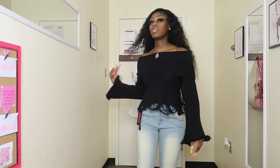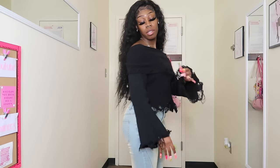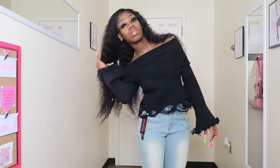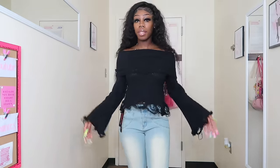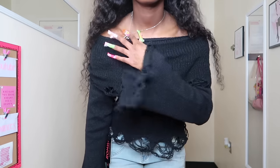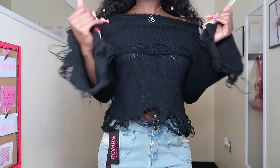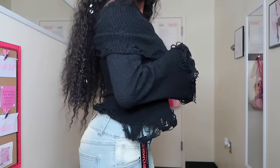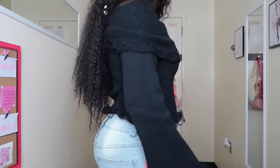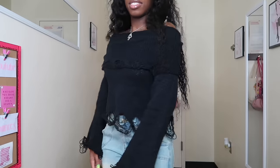Okay, so here's the next sweater. Regardless if you can see my bra straps, I just pushed them down so they wouldn't be in the way and mess up how this sweater looks. But this is stinking cute as well. Let me move up so y'all can see. Oh my goodness, I love this sweater. Look. Yeah, this is a cute sweater. Oh my gosh, I love it so bad.